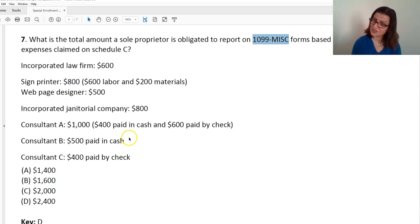Of course, if you want to do the extra work and you want to send them out, you are perfectly welcome to do so. The IRS would love for you to do that. Send out a 1099 miscellaneous for every single payment that you make, but they're not subject to 1099 miscellaneous requirements. But cash payments and payments by check are, okay? So consultant A was paid $1,000. So you would have to send out a 1099 miscellaneous to consultant A.